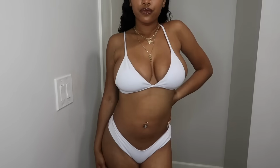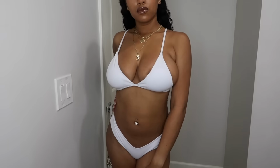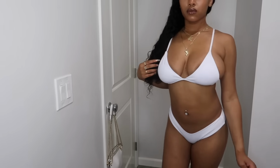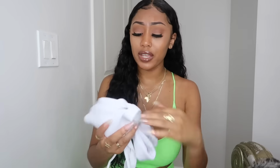The next swimsuit that I tried on was this white swimsuit. So this was one of the swimsuits that was just definitely not it. I really did like this swimsuit when I picked it out, but it obviously doesn't fit me too well. My titties were literally just one second away from popping out. This swimsuit top is definitely too small. The bottoms fit me basically perfectly, but I really also like the texture of this bikini as well.